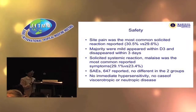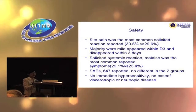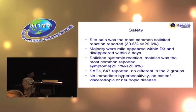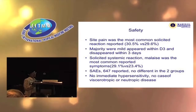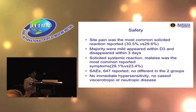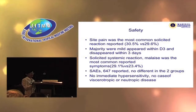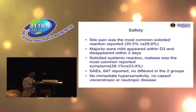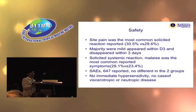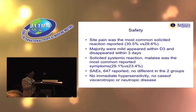In terms of safety, pain at the injection site was the most common solicited reaction reported, around 30% in both groups. The majority were mild, appeared within 3 days, and disappeared also within 3 days. For solicited systemic reactions, malaise was the most common symptom, around 29% in the vaccinees and 23% in the control. Altogether, 647 serious adverse events were reported. There was no difference between the two groups, no immediate hypersensitivity reported, and no case of viscerotropic or neurotropic disease.